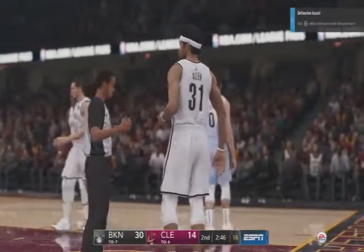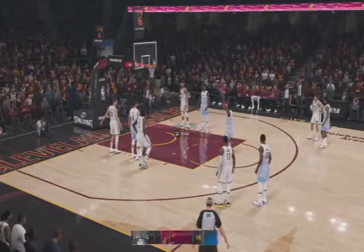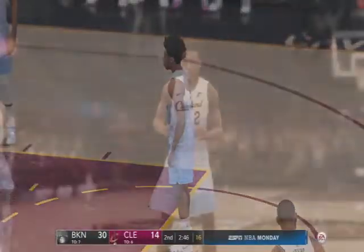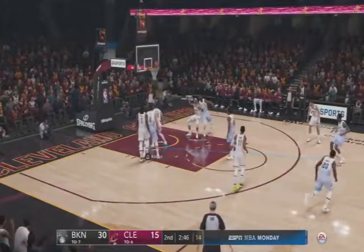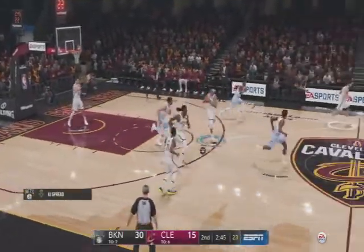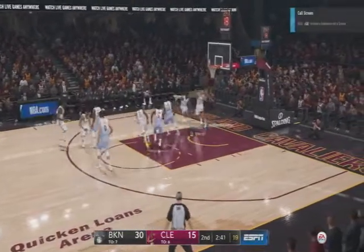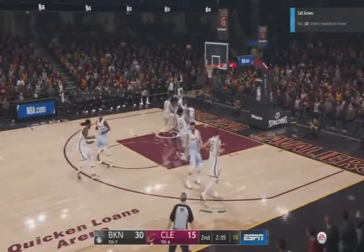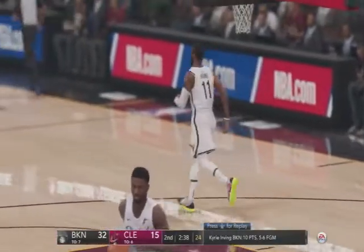Team foul number 2. Colin Sexton at the line. First free throw is good. So he hits the first, misses the second. Pick up. To Irving. Kyrie Irving. He's now 5 for 6.